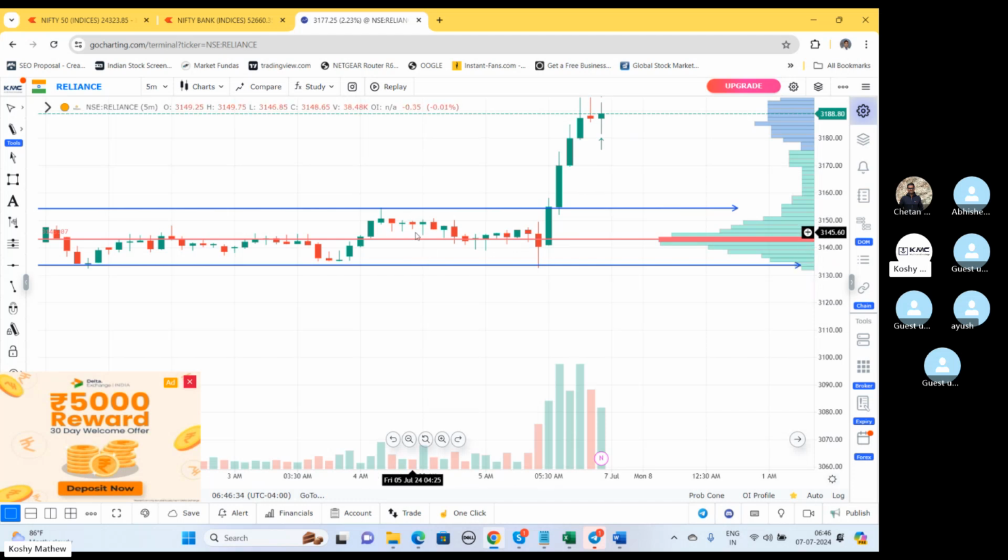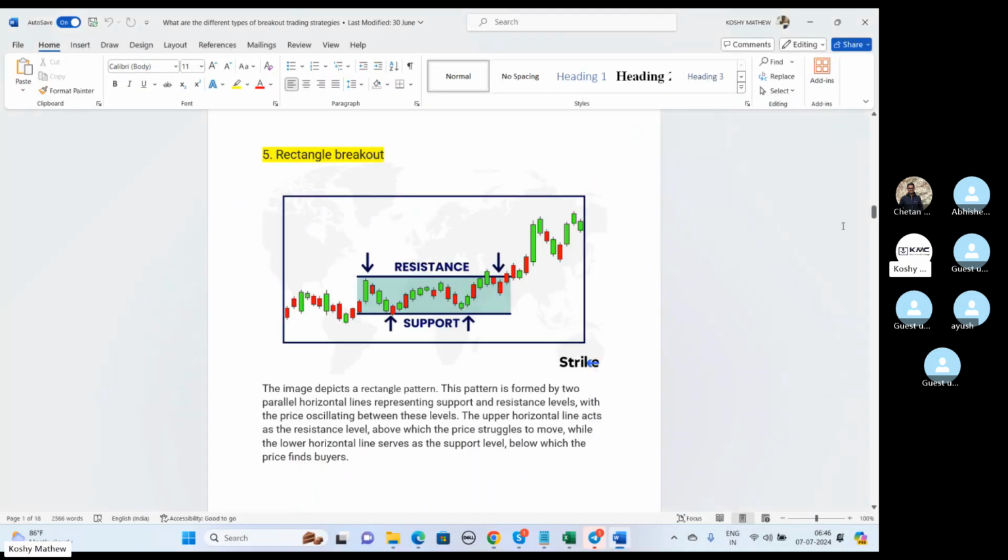So how many candles? 1, 2, 3, 4, 5, 6, 7, 8, 9, 10, 11, 12. 14 candles, it already engulfed. 14 into 5 minutes, because each candle is 5 minutes. 14 times 5 is 70 minutes, about 1.5 hours of candles, this one big candle ate the whole lot. This candle ate it off. All right.